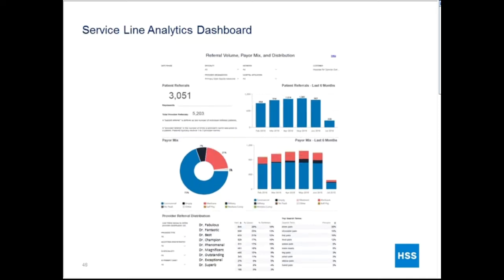We also wanted an analytics dashboard to provide to our service line directors, and those are our administrators who oversee each of the physician service lines, such as spine or hip and knee, or hand, or foot. Our physicians, as I mentioned, are very highly specialized, and our service lines are broken out by different body parts.